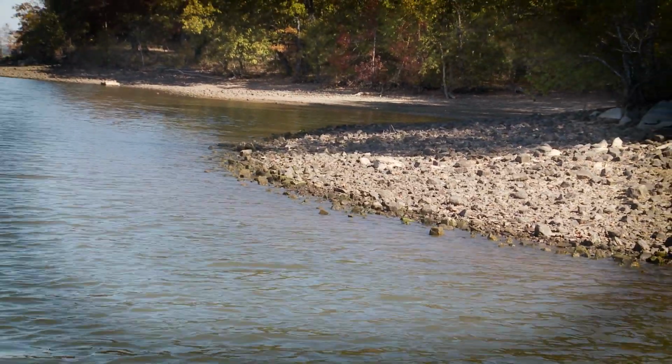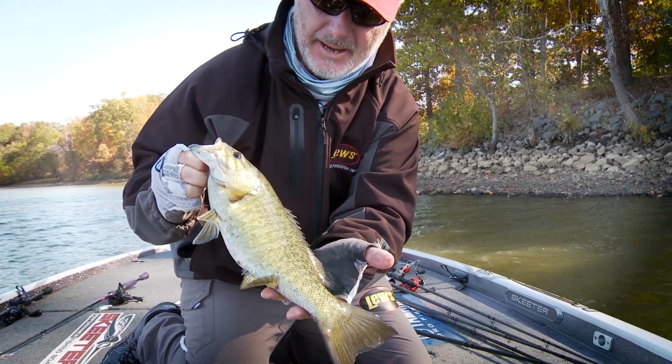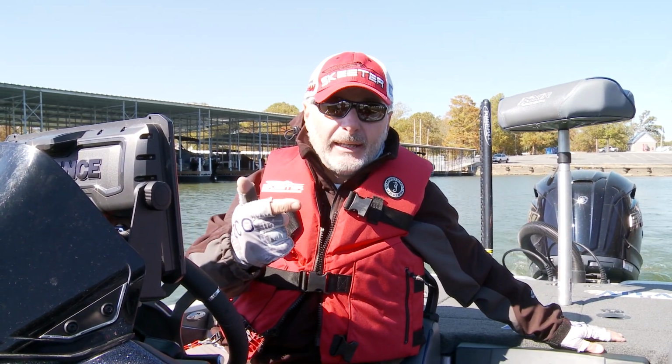Ran to the back of a bay and found some shad and found the last little deep water back there, and the fish had pulled out there to it. Managed to get a nice keeper smallmouth and caught several fish back there. Showing that the health of Kentucky Lake is pretty good now. We've got a lot of bait fish in the lake again, and we caught some little guys like that, which I'm always glad to see.